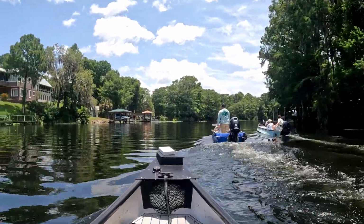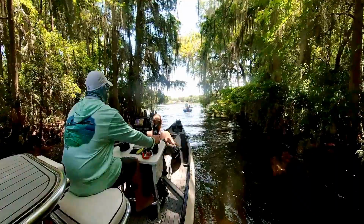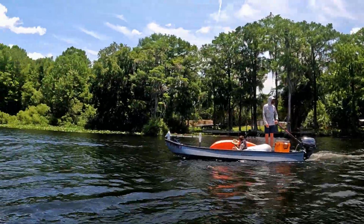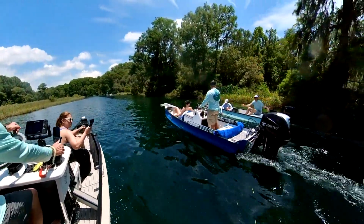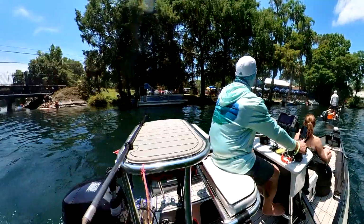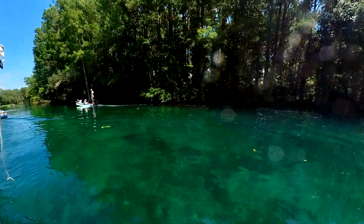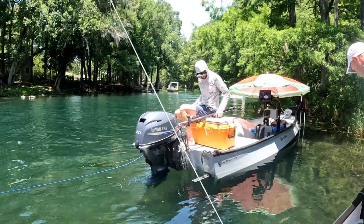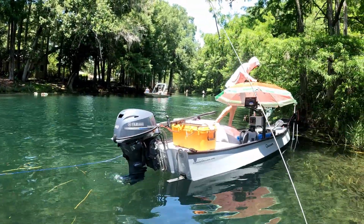Withlacoochee River, and we are idle speed only. Look at some of these houses though. Amazing. This is the life. He's got it pretty nice. You're going to pull him along. That's awesome. Drive so I can be back there.